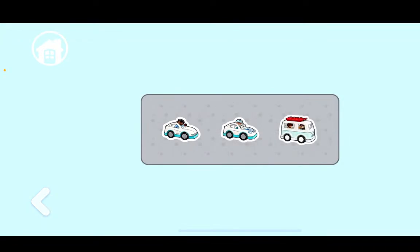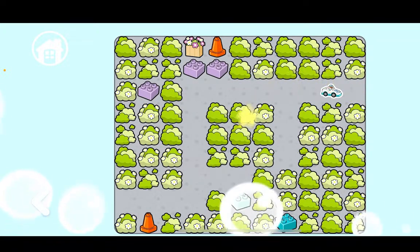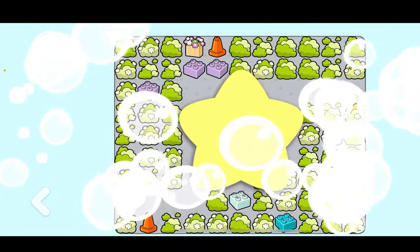And now we may take a car. Maybe we take the second car. No, it's a labyrinth. Go right, then down, and then right. Yay! We take a star. Maybe one more play.